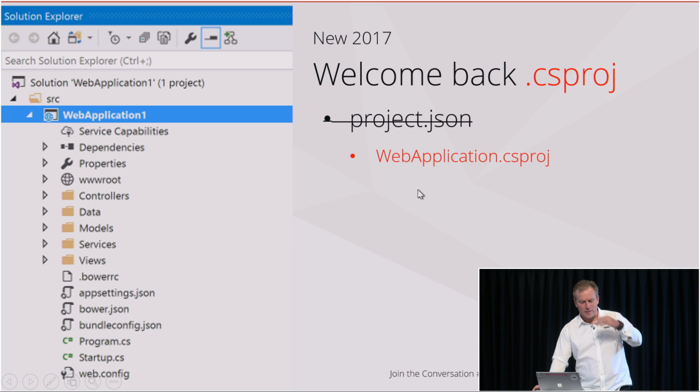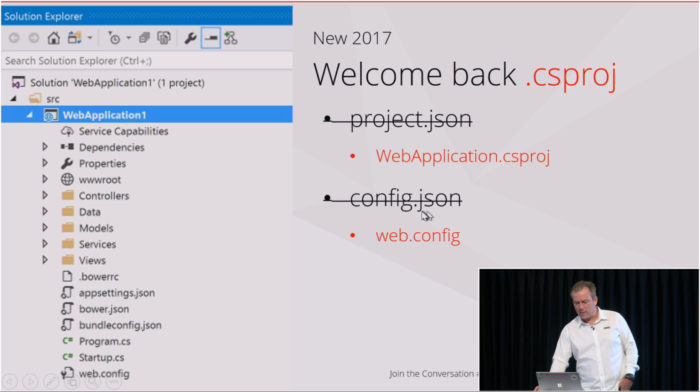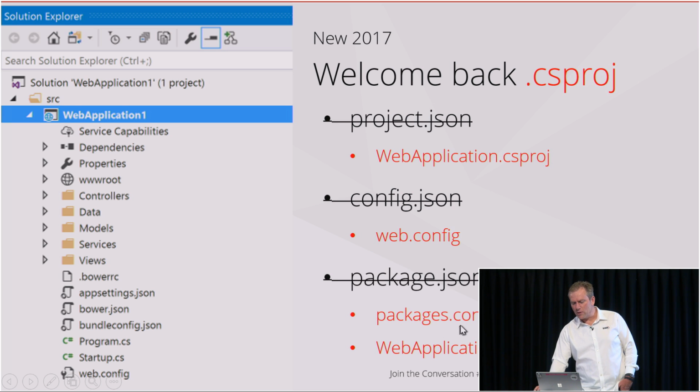So forget about this JSON stuff that I said. So it's csproj, and forget about this config.json, it's web.config, just the old way. All right. Now, and also you can use packages.config, but really I don't think there's much purpose. I think that most people will just not worry about that because that can just go into web application.csproj, the main csproj file.